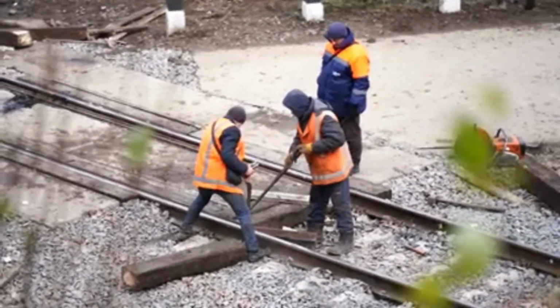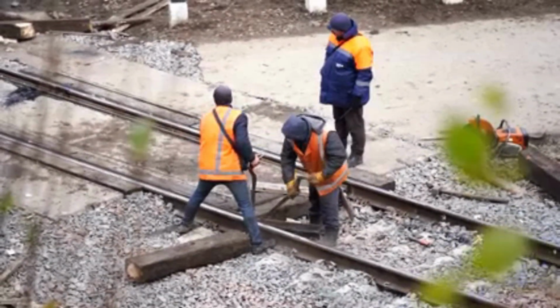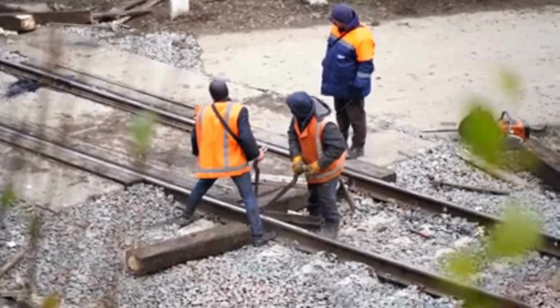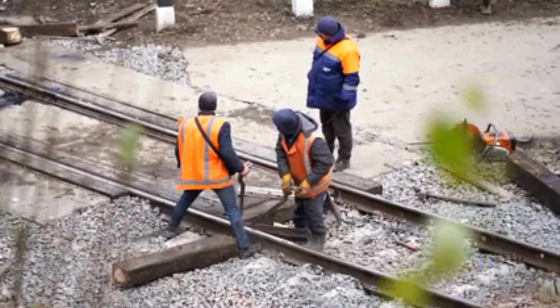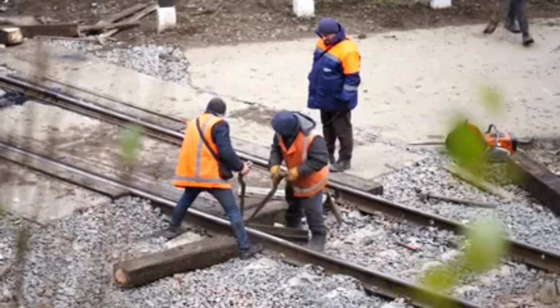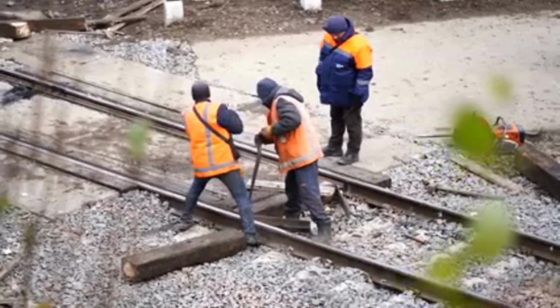Trains, powerful, fast, and seemingly unstoppable. But what happens when the very tracks they run on fail? Broken railway tracks are more common, and more dangerous, than you think. And sometimes, a single crack can lead to disaster.